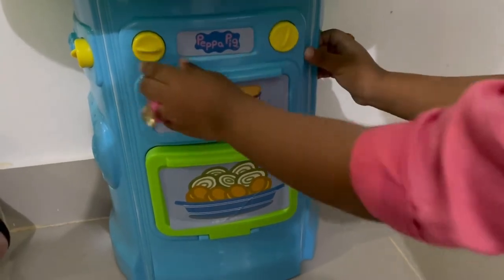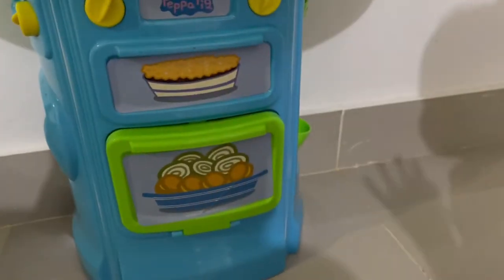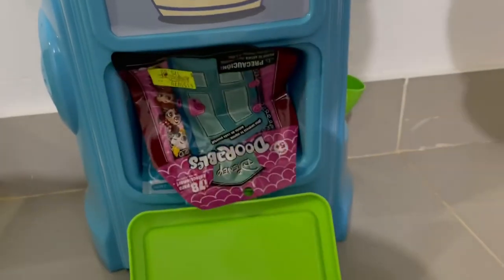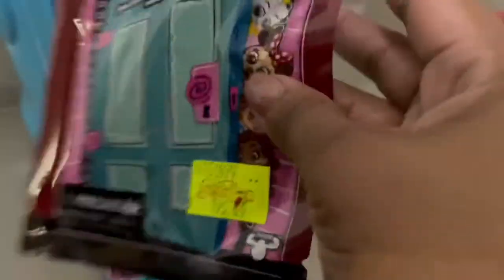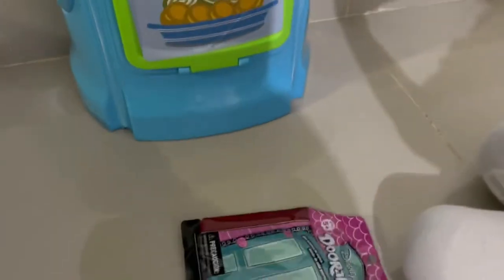So now, let's see. So look, cake. Let's get something for the oven. Let's make something in the oven. We're making something in the oven. Let's see what we got. Wow, we got two surprises in the oven. We got Dorable by Disney. Let's check. Let's see what we got. This is a collection. And what's the other one?